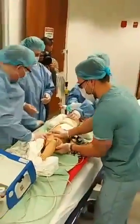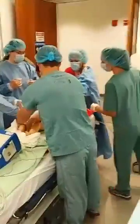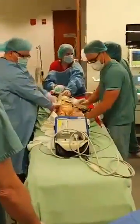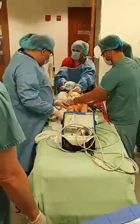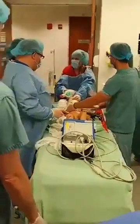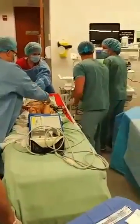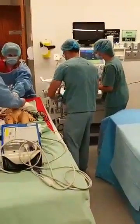That abdomen is super hard, guys. What size of tube do you have? We have a 4. You have a 4, 19 at the teeth, and bilateral air entry. Good air entry, and it was a pretty easy intubation, but we still have C-spine precautions. Is that right? Okay, that's great.